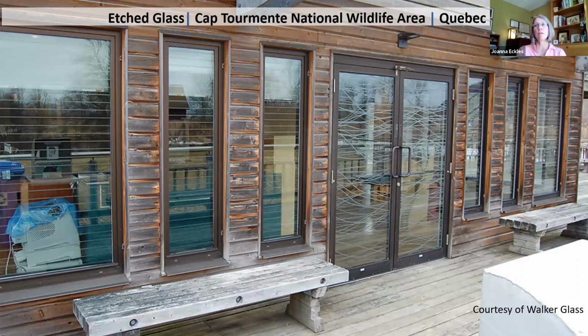And then another one of my personal favorite solutions is etched glass. The reason I like etched glass is because when the glass is etched on the #1 surface, it has those reasons I mentioned before about frit. But again, now that architectural frit is becoming more available, it also vies for my favorite if it's applied on the #1 surface.